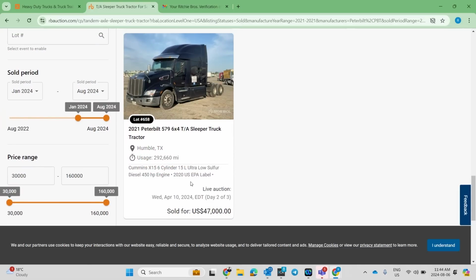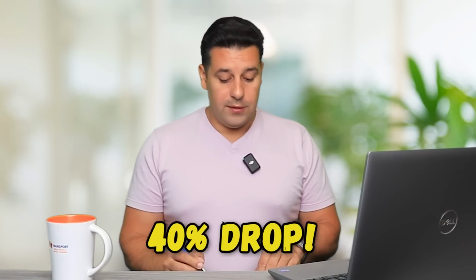Okay, we have 4 trucks, 579s that sold. These are the 2021 Peterbilt 579. Last year it sold for $67,500, and you can see that it dropped significantly in price because right now they're selling between $30,000 to $40,000. So I say this particular truck dropped probably around 40% in value on these Peterbilts.